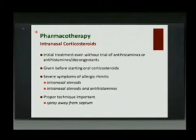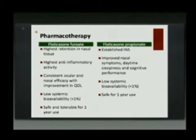So the fluticasone furoate has the highest retention in nasal tissue. It has the highest anti-inflammatory activity with consistent ocular and nasal efficacy with improvement in quality of life. It has a low systemic bioavailability, and it's safe and tolerable for 1-year use. Its predecessor was an established intranasal corticosteroid. It can also improve the nasal symptoms, daytime sleepiness, and cognitive performance with a low systemic bioavailability. So the furoate was actually just an improvement on the fluticasone propionate.